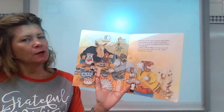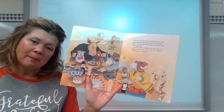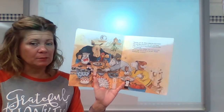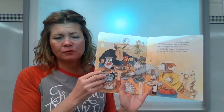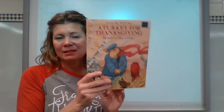Yes, normally I don't have a turkey sitting at my table. My turkey's usually on the table. But in this story, I'm going to call it a fantasy because we have talking animals. They all went out on a hunt after a turkey and they all talk to each other. They're wearing clothes, they're sitting at a table, they're doing everything like a human would do. So this is a fantasy story. So in this fantasy story, they have all these different animals, but they never had a turkey. So they didn't want to eat the turkey, they wanted the turkey as a guest for Thanksgiving.